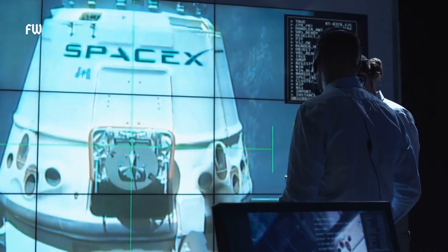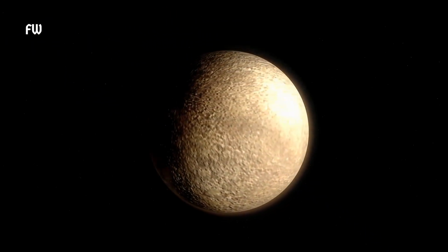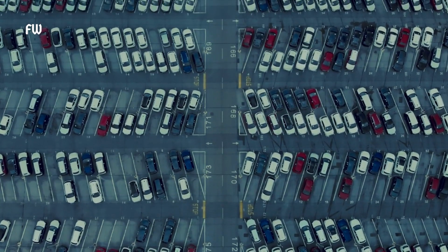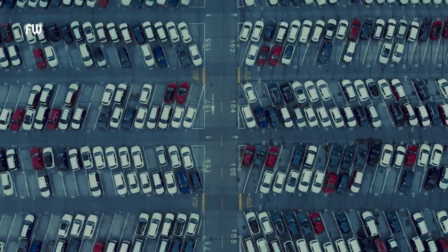In addition to the scientific benefits, long-term space missions could also have political and economic benefits. If humans could survive in space, it would open up a new frontier for exploration and could potentially lead to a new space race between nations. It could also lead to the development of new industries, such as space tourism or space manufacturing, which could create new jobs and boost economies.